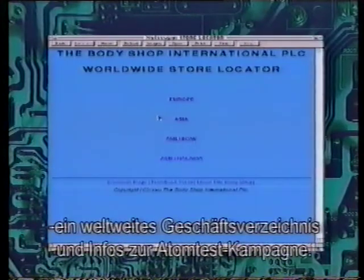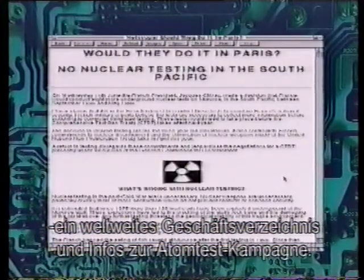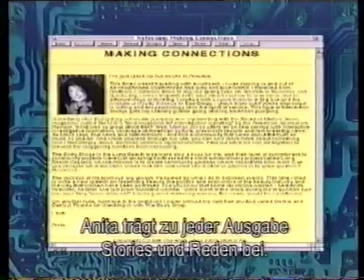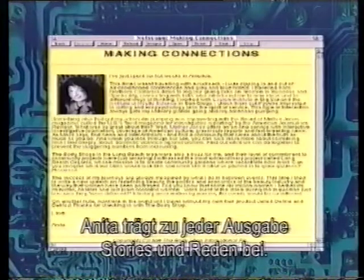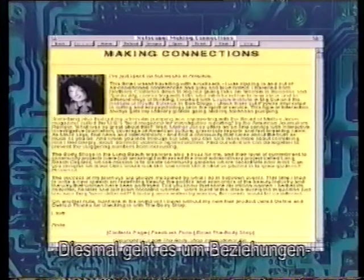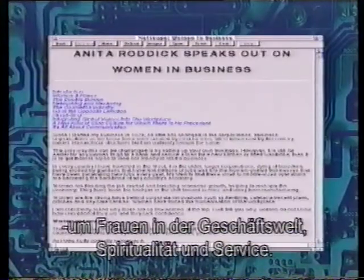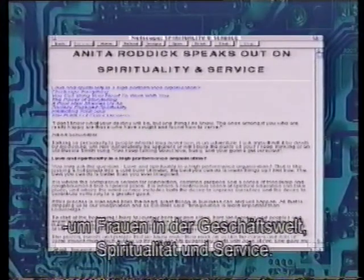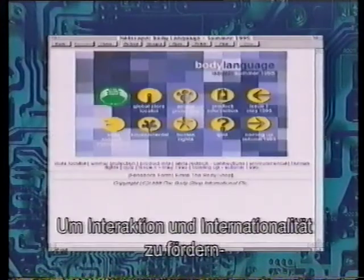Well, what about the Body Shop on the internet? The Body Shop is using the internet to communicate its products and values. Instead of using the internet just as a resource, we're providing a service. In issue 2 of Body Language, visitors can find the Body Shop's policy on environmental and animal protection, a global store locator, the Australian anti-nuclear testing campaign, Would They Do It in Paris?